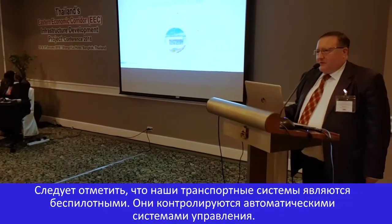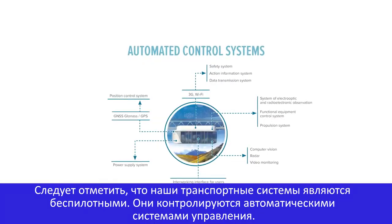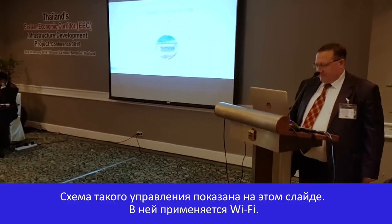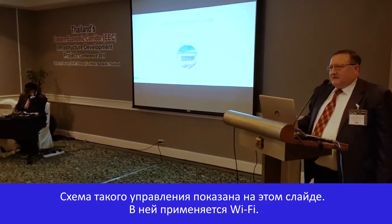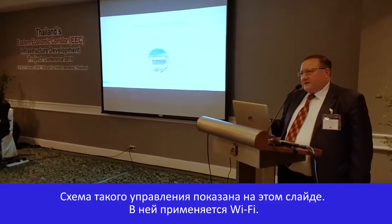And I was already told that our transport system is driverless. It's operated by an automated control system. The main features of which you can see on this slide. So it uses Wi-Fi and other points, and actually it involves both the vehicles and the spots.